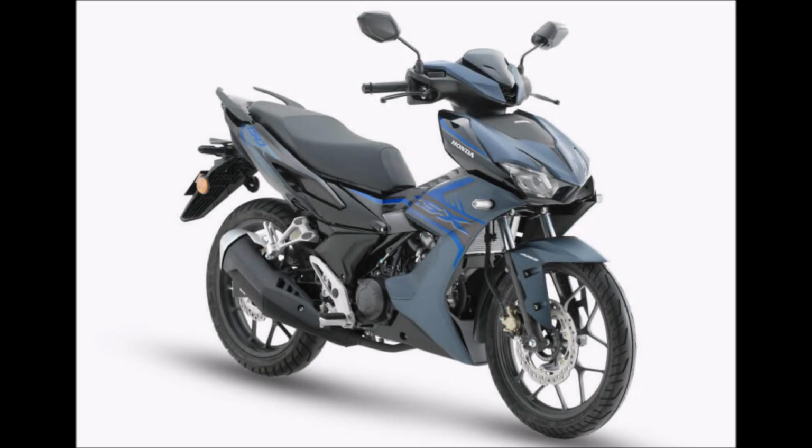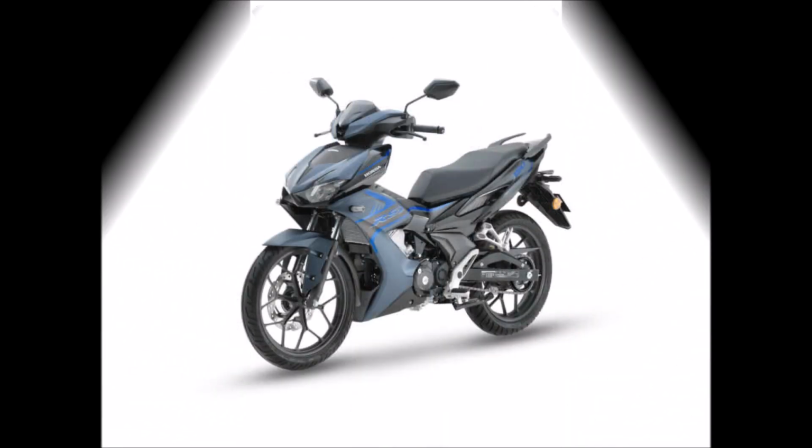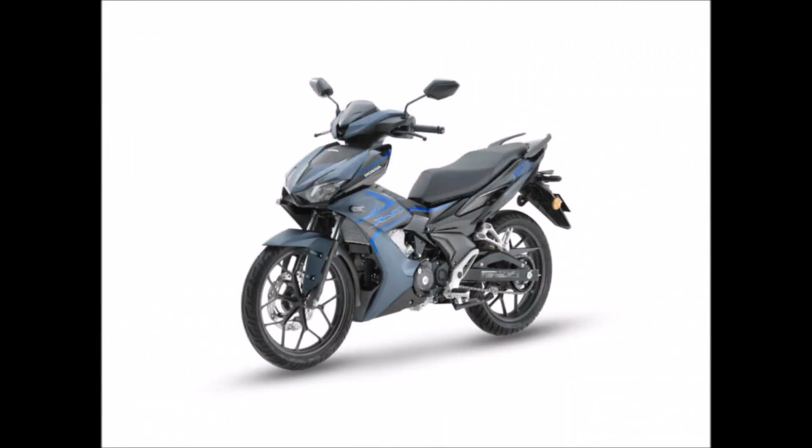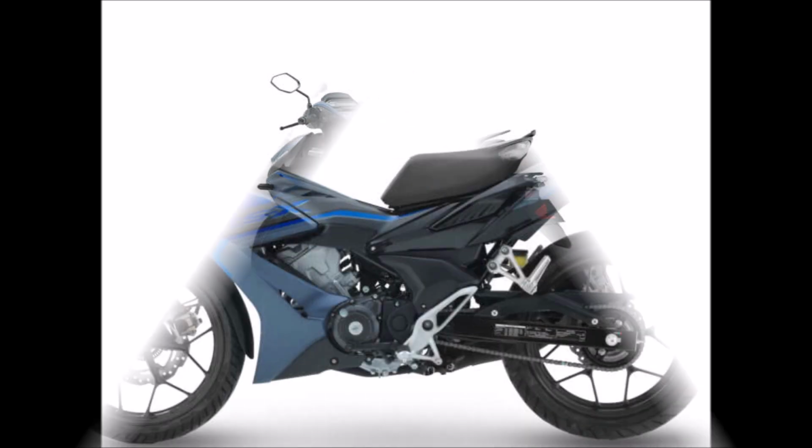The Honda RSX gains a new color for 2024 in Malaysia, but the price increases by RM100 to RM9,798. Road tax, insurance, and registration are not included in the price. Authorized Moonseed Honda showrooms will start carrying the RSX in its new color scheme on February 22.